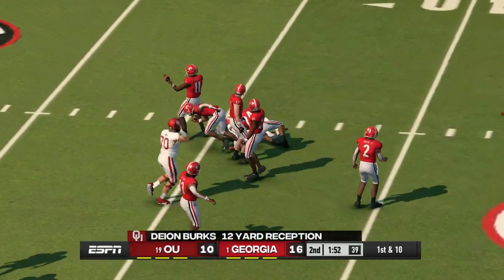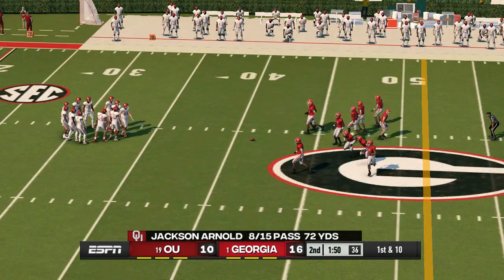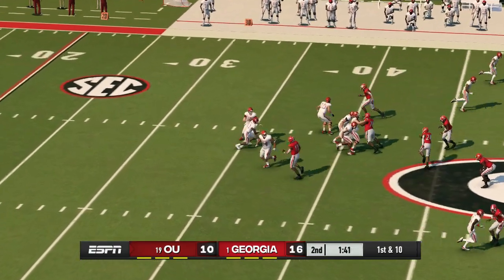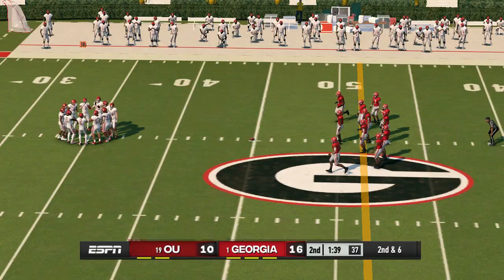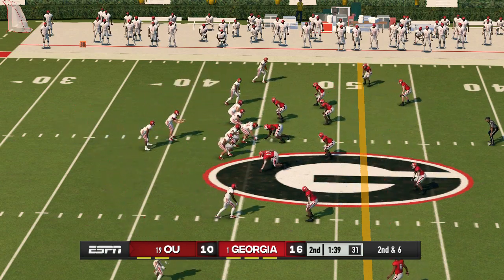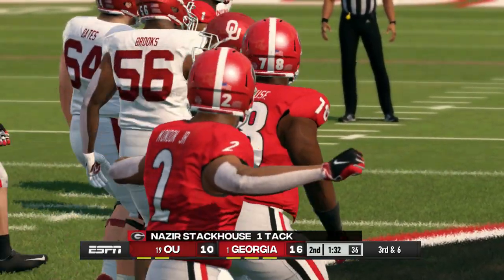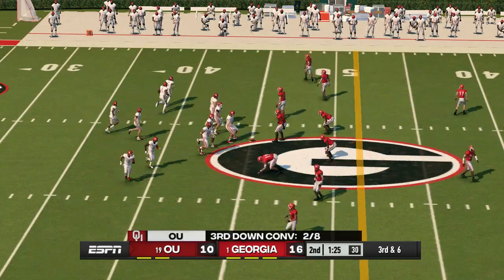He's taken down at the 41. From their own 41-yard line, first down. They get nice yardage on that run. A gain of about 4 yards on the draw. The Sooners taking their first time out of the half. He makes it to the 45-yard line. Third down now, and they need to get it inside the 49.